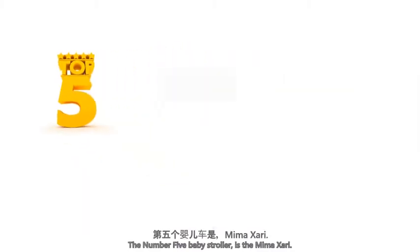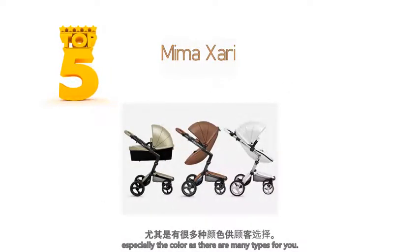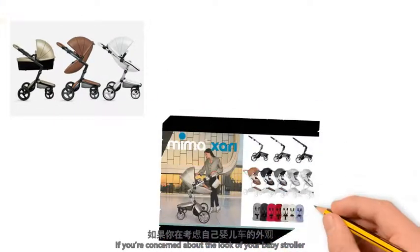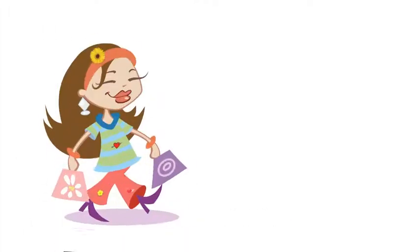Let's get started. The number 5 baby stroller is the Mima Zari. All the parts of this stroller can be customized to your preference, especially the color, as there are many types for you. If you're concerned about the look of your baby stroller, you won't have to worry as this one is pretty fashionable, and you will get a unique stroller in the world.